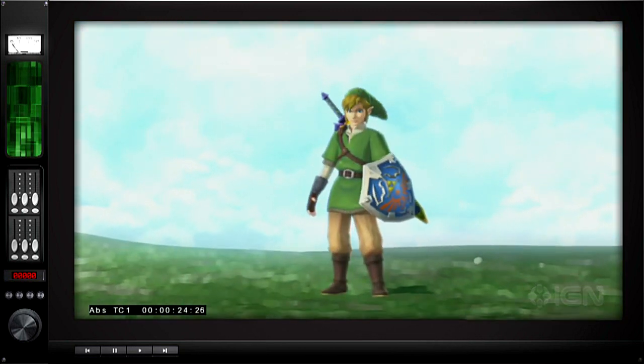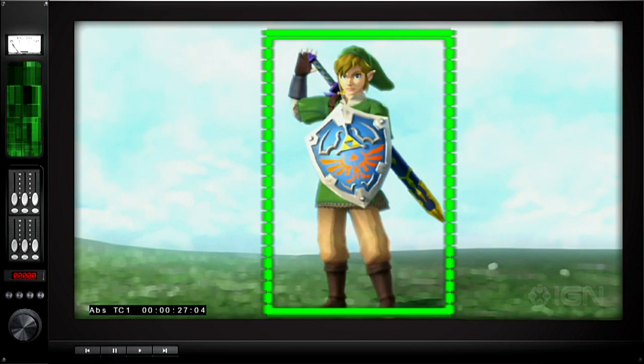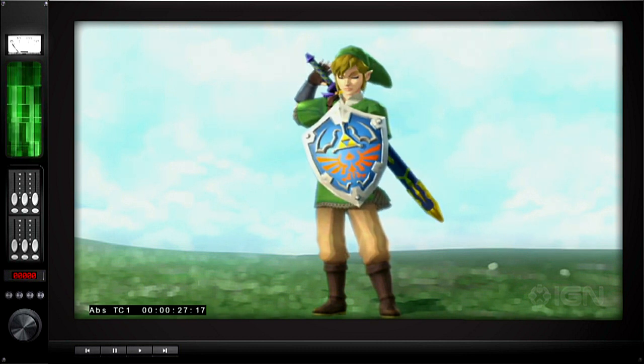Cool. And here's Link. So that's the new Link. If you look at him closely, you'll notice that the new Link looks a lot like the old Link. Right. That's because all the design elements on his costume, on the shield, on the sword, are similar to Twilight Princess. I mean, the shield is an exact replica, basically, but with the new art style.